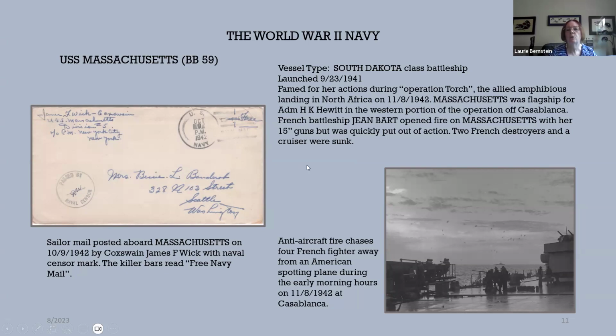The French battleship Jean Bart opened fire on the Massachusetts with her 15-inch guns, but was quickly put out of action. 2 French destroyers and a cruiser were sunk at the time. Down on the lower right, you can see anti-aircraft fire chasing 4 French fighters away from an American spotting plane during the early mornings of November 8th, 1942 at Casablanca.